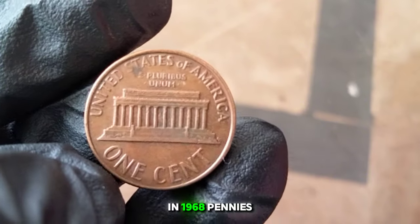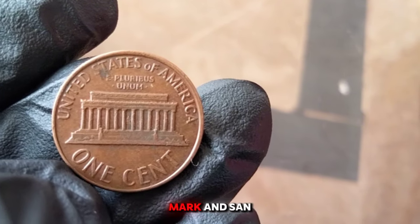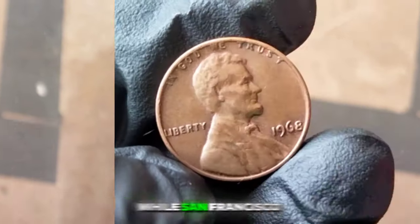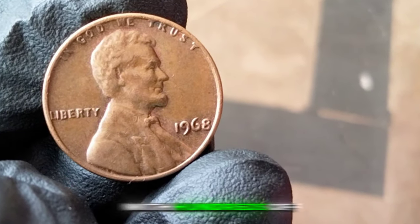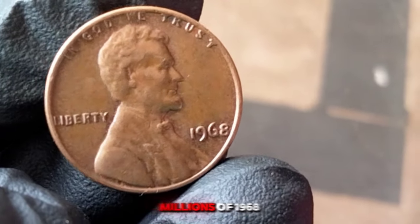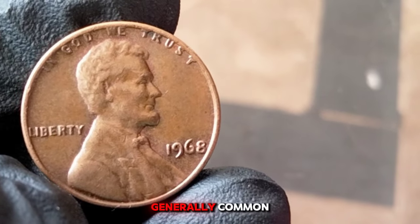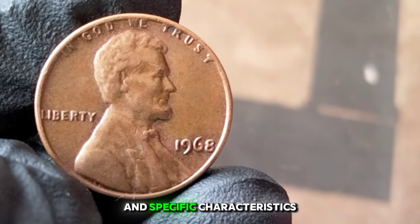In 1968, pennies were minted at 3 locations: Philadelphia No Mint Mark, Denver D Mint Mark, and San Francisco S Mint Mark. Philadelphia and Denver produced circulation coins, while San Francisco produced both circulation coins and proof coins. With hundreds of millions of 1968 pennies minted across all locations, these coins are generally common. However, the value can vary based on condition and specific characteristics.